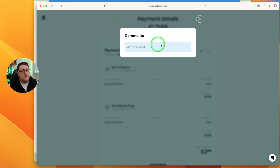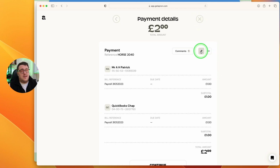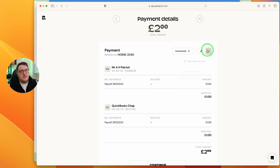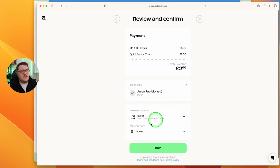I can even add a comment if I want to. Thanks for this. So remember, this is me sending it to someone to approve. So this is me sending it to a client. I can even edit it if I need to, maybe make any adjustments or anything like that. I can copy the payment link if I want to, but basically I press continue.